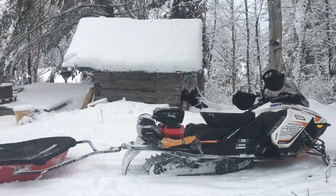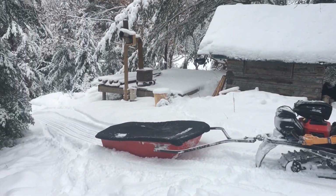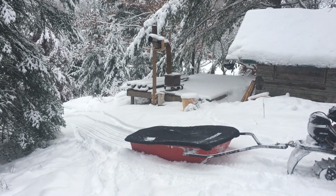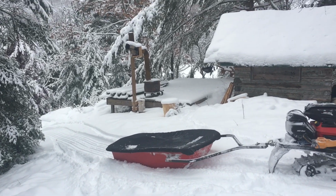We made her back up to the camp. We got a fresh dump of snow finally. It's been 17 days since we had some fresh stuff. So got a load of firewood there. And I brought the snowshoes up.